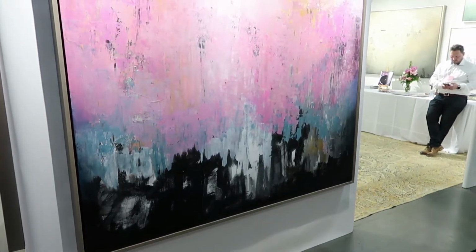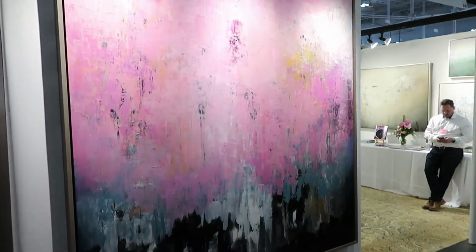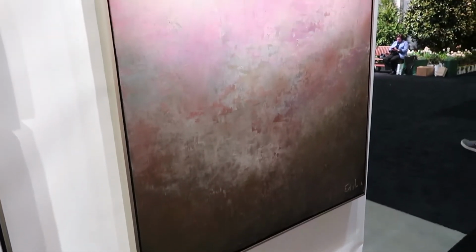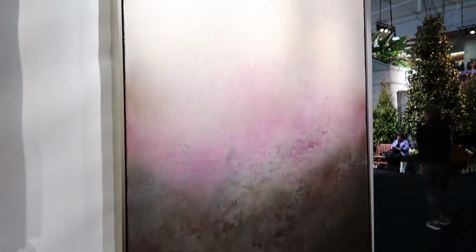I love the fact that at the show, Ed Nash, who's a local Nashville artist, has actually combined his artwork with all of these really high-end antiques. His work is really contemporary, but it blends beautifully with all of these amazing pieces. And I love the juxtaposition of contemporary art with an antique.